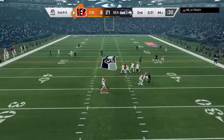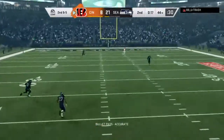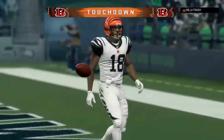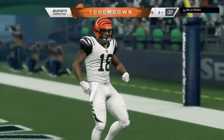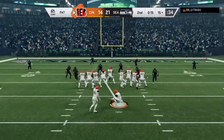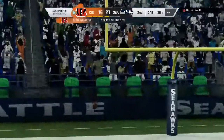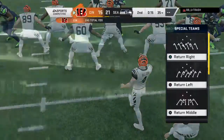Now a shotgun snap as they'll look to throw. They'll let this go for the end zone. Green's open, and he's got it for a Bengal touchdown. A.J. Green, as the first half is winding down, as his guys are back within a single score. This time, the extra point up and good, and that will get them one closer.